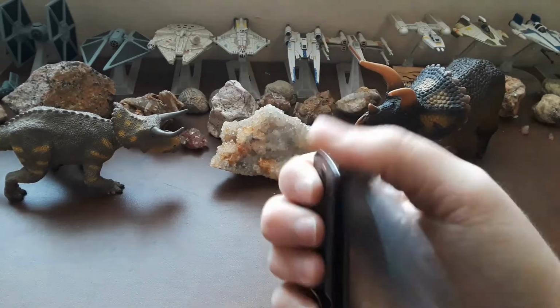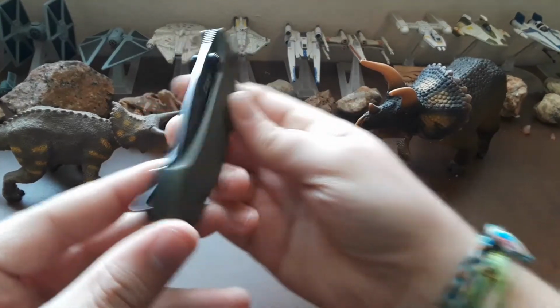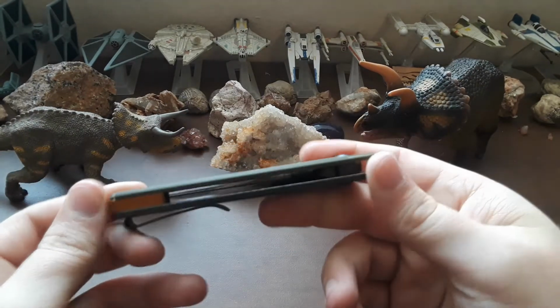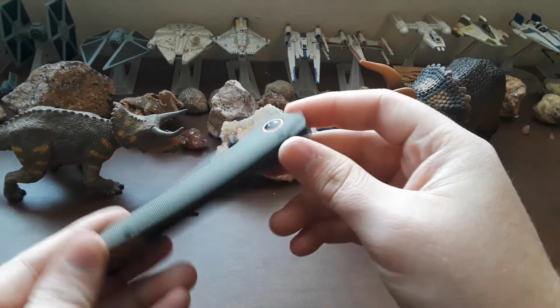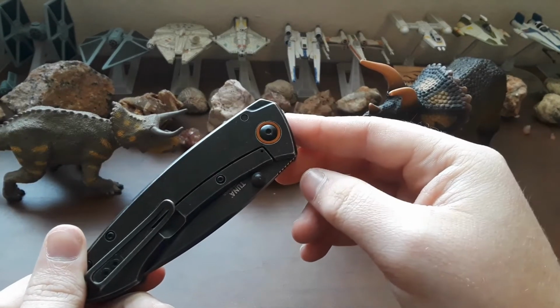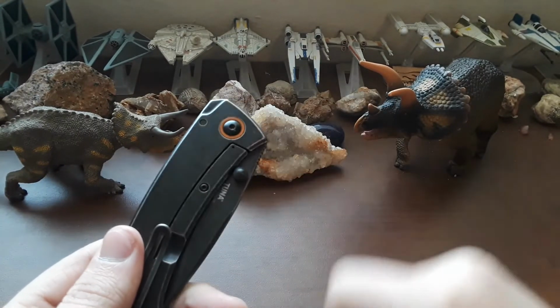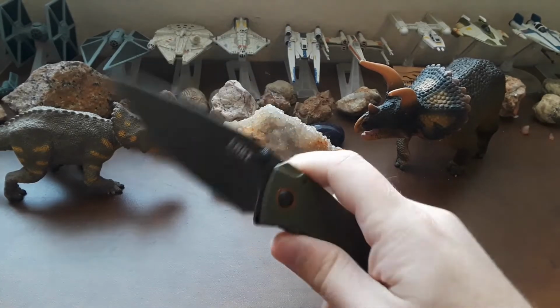Frame lock, I like budget frame locks. Steel frame lock's pretty cool. Centering's good. This pocket clip is amazing. Love the pops of color. I love the contrast of the black wash with the green and then the brass accents. Really, really cool. You do have an overtravel stop. Cutout for the lock bar is nice and thin. Thumb studs are comfortable and pop right out of there.